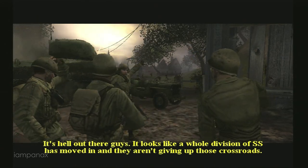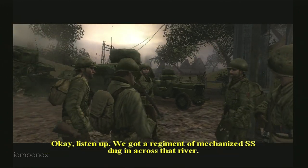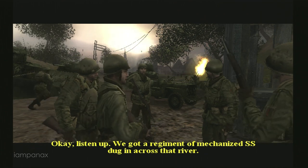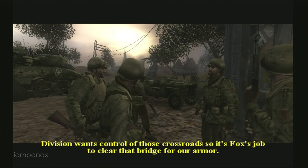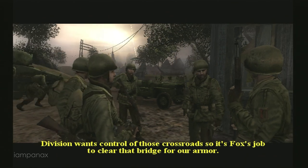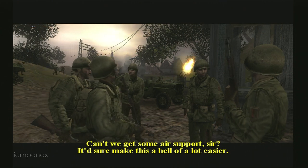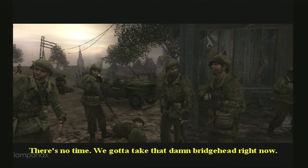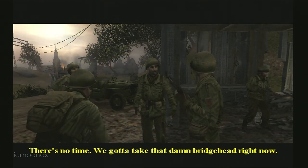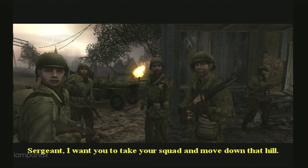It looks like a whole division of SS has moved in, and they aren't giving up those crossroads. Okay, listen up. We got a regiment of mechanized SS dug in across that river. Division wants control of those crossroads, so it's Fox's job to clear that bridge for our armor. Can't we get some air support, sir? Sure would make this a hell of a lot easier. Look out, Stukas! There's no time. We've got to take that damn bridgehead right now. Sergeant, I want you to take your squad and move down that hill.